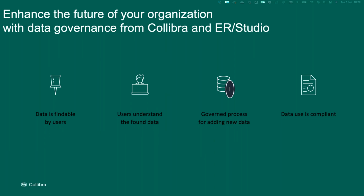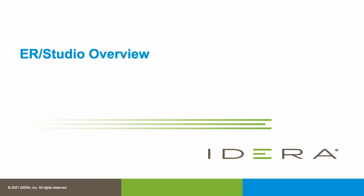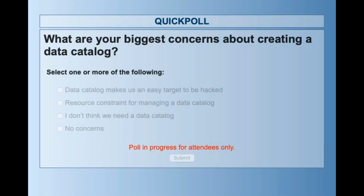Okay, next to Jamie. Before we jump to Jamie, do you want to start the next poll? Maybe one more poll. Yep, let's do a poll. The poll is launched here. What are your biggest concerns about creating a data catalog?